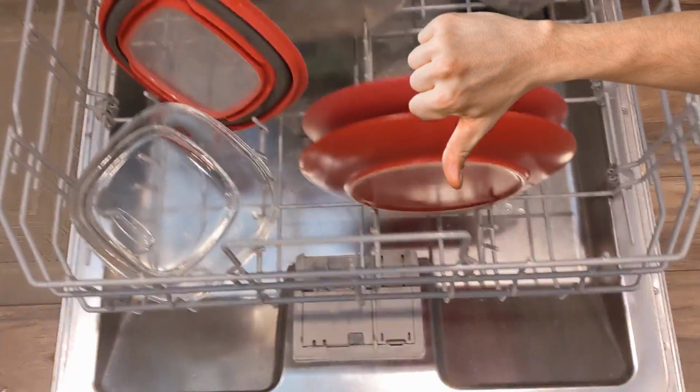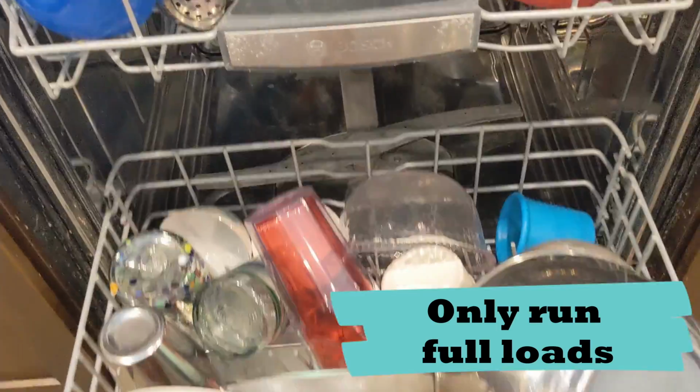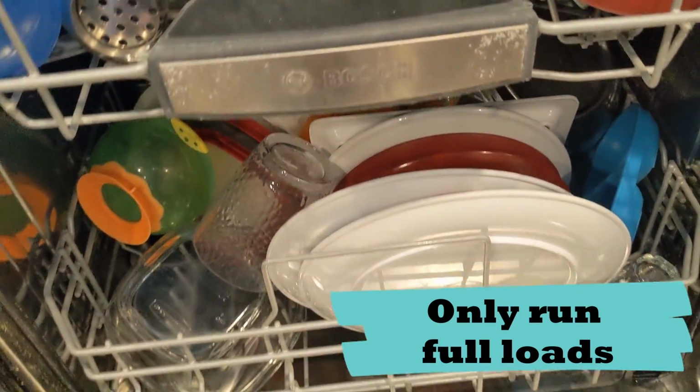When you do use your dishwasher, make sure you're only washing full loads. There is no reason to wash a half-empty dishwasher. I know it's really nice to just start it at night and have clean dishes in the morning, but see if you can challenge yourself to keep it full and only run it when it's totally full.